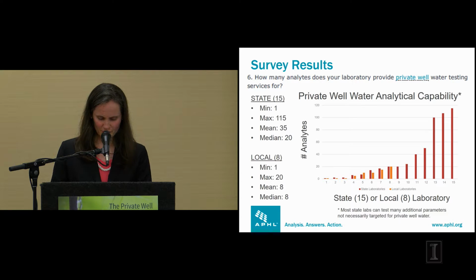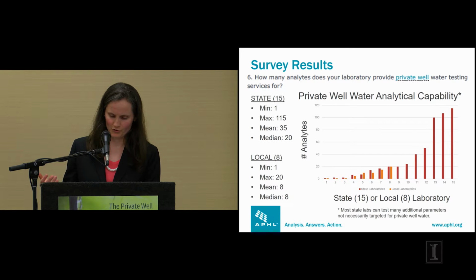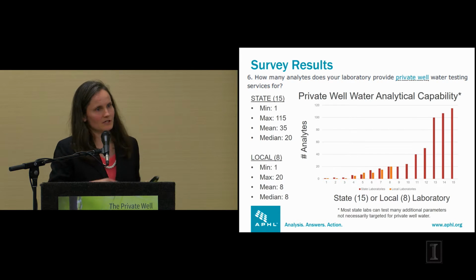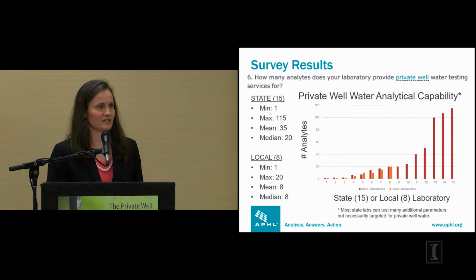What was interesting though too is that this question said, how many analytes does your laboratory provide private well water testing services for? That was worded specifically for private well water testing, but many of them answer that, yes, we do 20 or so for private well water testing, but we have capabilities of over 100 analytes or whatever.